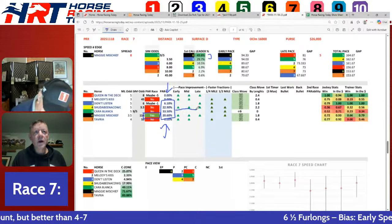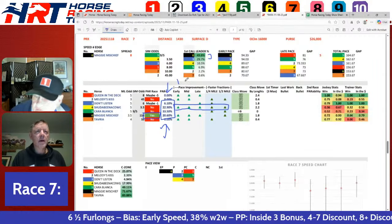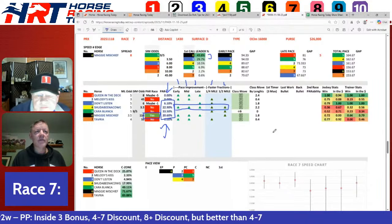See here too, Terry. This is something I like a lot. I've come to see this in the winner's circle a lot. So horses that showed better early pace and better mid pace and better late pace, so really improved, and then coupled it up with faster fractions. I call that 5 ways better.